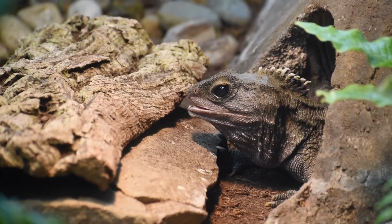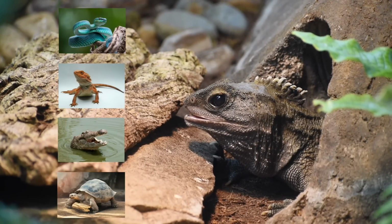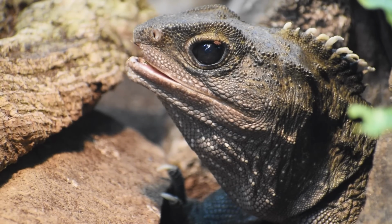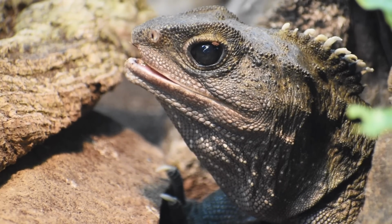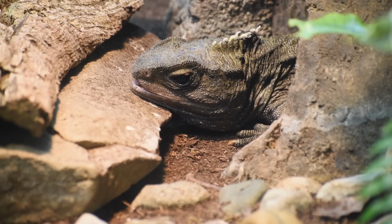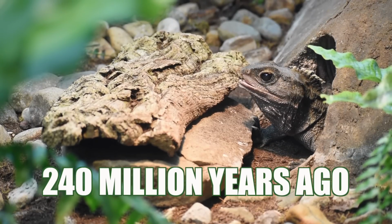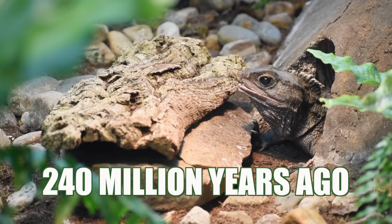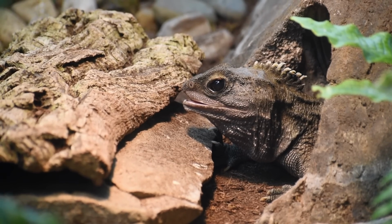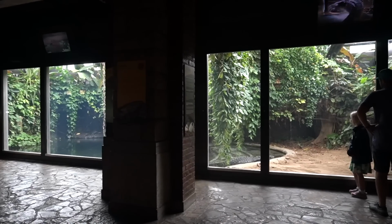And third, when it comes to reptiles, you got your snakes, lizards, crocodilians, turtles, and tortoises. The tuatara is none of these. They are the last surviving member of an order of lizard-like reptiles whose relatives date back to the Triassic period approximately 240 million years ago, which is why they are one of many animals labeled as a living fossil. And yet, they're not even the stars of the reptile house.